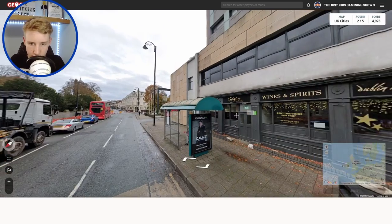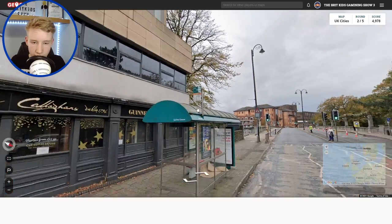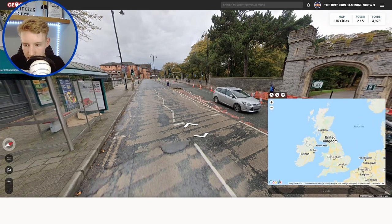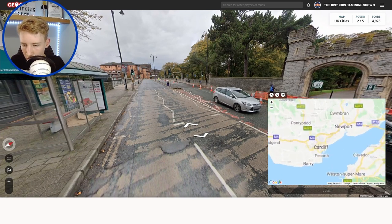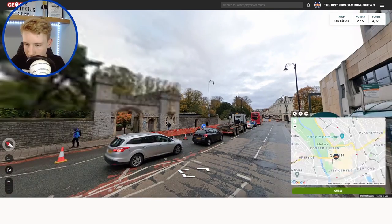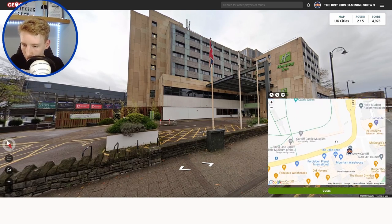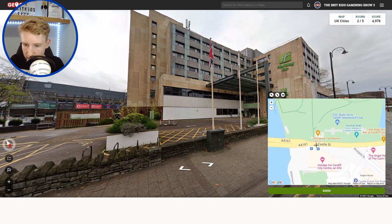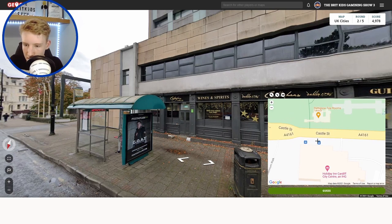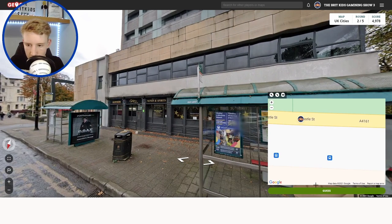Okay, we can move in this one, but I do want to see where we are at the moment. Bus stop, Cardiff. Okay, boom, we got Cardiff. So Cardiff's Wales, isn't it? Yep, good old Cardiff. We'll just put myself here now. We're near a castle kind of thing. Cardiff Castle, I think we are here. Holiday Inn. Okay, we're near the Holiday Inn, and the bus stop's right outside it here. So we're just in the middle of these two bus stops, so I'm going to say we're there. Guess.